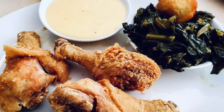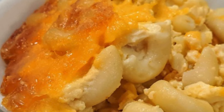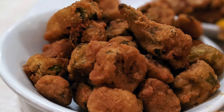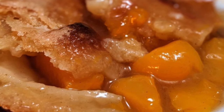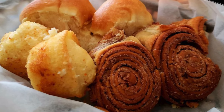Of course, they're known for their fried chicken. Y'all, the chicken is seasoned so good. Also, their fresh vegetables like fried okra, fried green tomatoes. And you know, when you come to the South, you gotta try the Georgia peach cobbler. And also my favorite, the cinnamon rolls. So delicious.